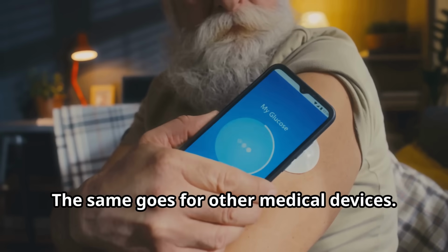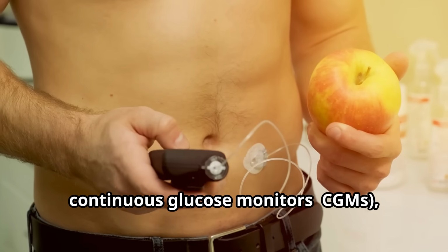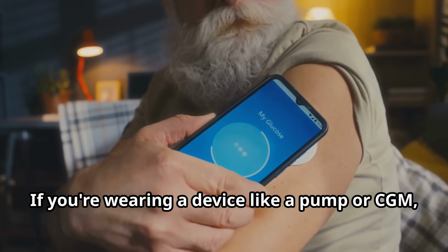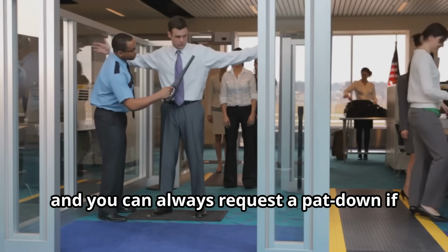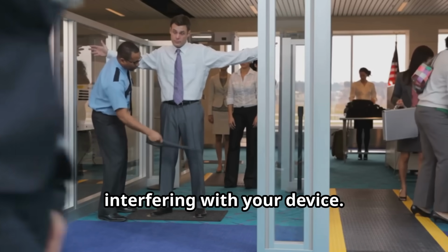The same goes for other medical devices. Things like insulin pumps, continuous glucose monitors (CGMs), EpiPens, and inhalers are all good to go. If you're wearing a device like a pump or CGM, just let the TSA officer know before you go through screening. You don't have to remove it, and you can always request a pat-down if you're worried about the body scanner interfering with your device.